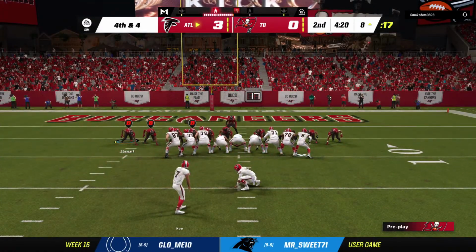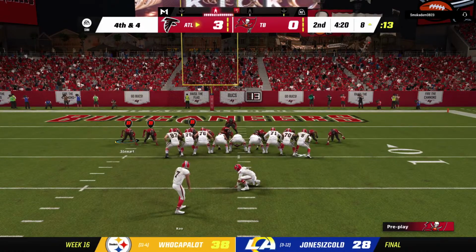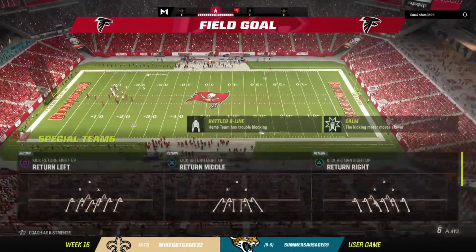So on fourth down, Ritter heads to the sideline. Younghoe Koo gets set for the Atlanta field goal. From the right hash, and this one just a chipping. Koo knocks this one through the post. And they're able to double their lead in this first half.